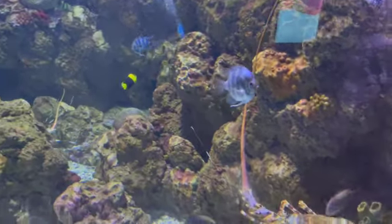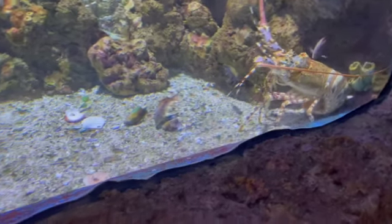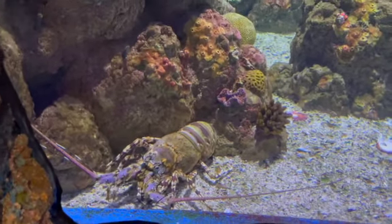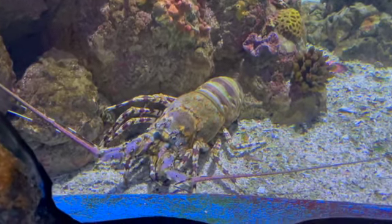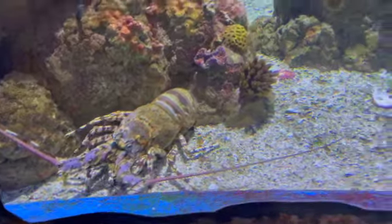Very, very cool. Next up here, we have the biggest lobsters that I have ever seen in my life. These guys were easily two times the size of my arm, and that's not even including their antenna. So yeah, they were just absolutely massive.